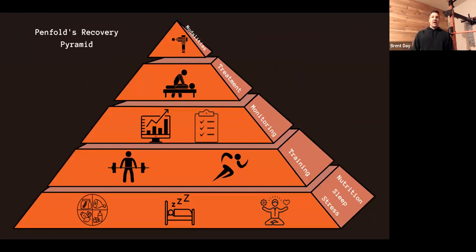So one of the best models of recovery is Penfold's recovery pyramid. Now, this pyramid just gives us a little bit of an idea of how we can take an athlete and help them holistically. When we look at Penfold's recovery pyramid, we'll go over each one of them so you have an idea of how to utilize each in order to optimize your recovery and your performance. And I always sort of lump recovery in with performance, because if you're not recovered from your daily activities, you're not going to be performing at your best level.